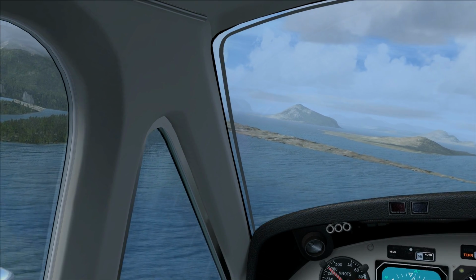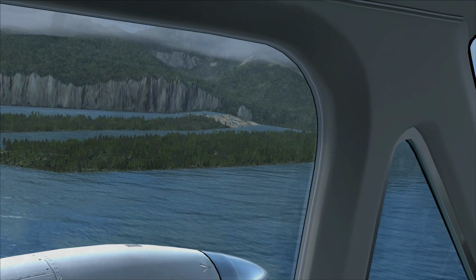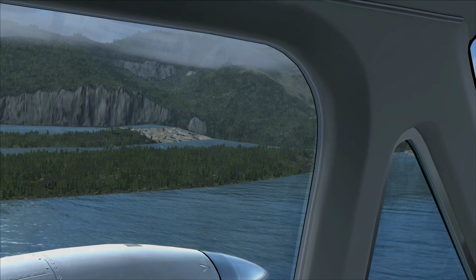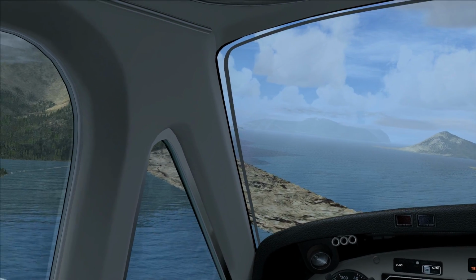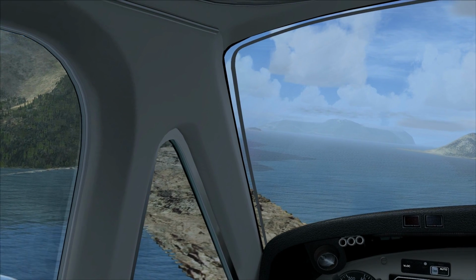I'm at about 90% throttle. See, again over there, how it kind of raises the water, and it shouldn't do that. The water's on an incline. It's crazy. It's absolutely crazy. But out here in these no man's lands, anything can happen.